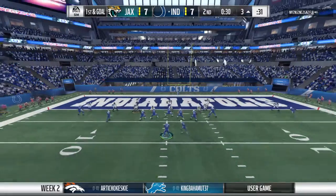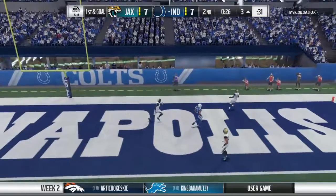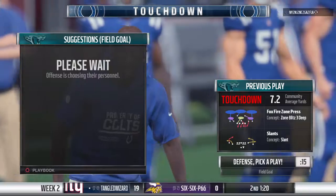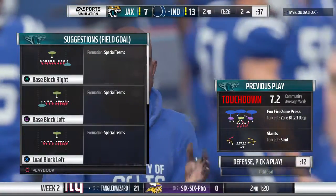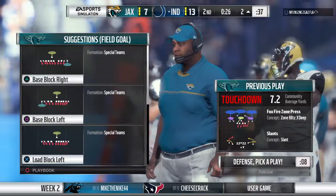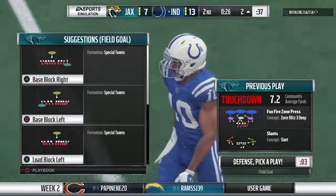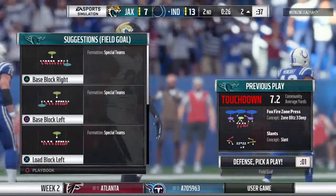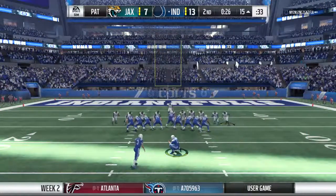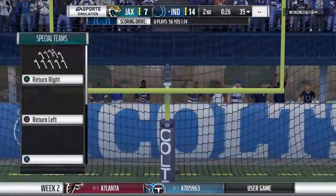Here we go now. From the shotgun, Kessler. And that's caught by Moncrief. Indianapolis touchdown. Dante Moncrief, his first touchdown here of the new campaign. And the Colts have taken the lead. Bryant now to tack on the extra point. He's got it. It's now a 14-7 ball game.